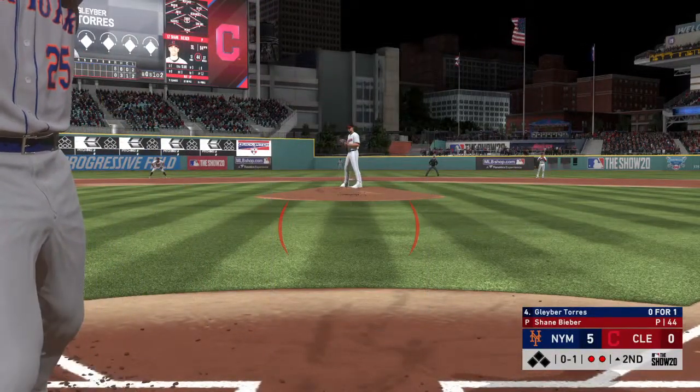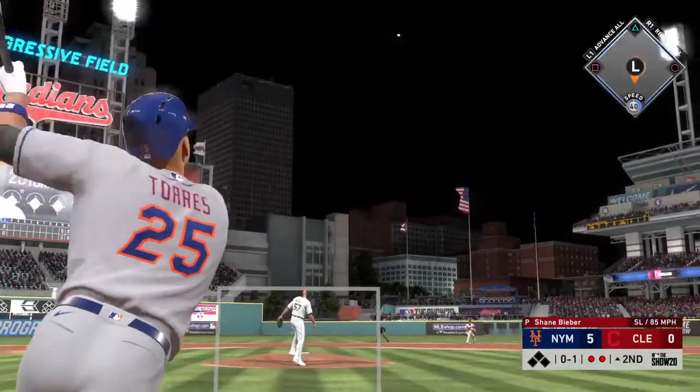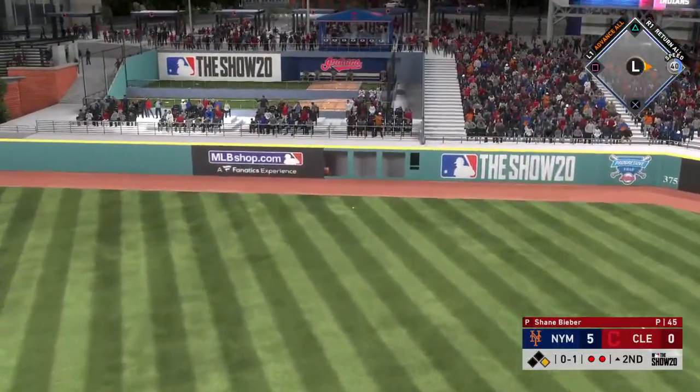Torres will stand in for a second time here as he swings and misses there. It's 0-1. Lofted in the air out toward right center. Right fielder is on the run. He can't get there, so the inning will continue.